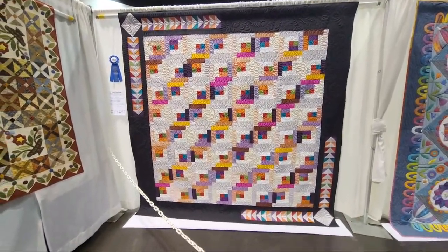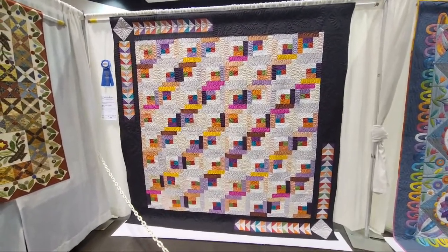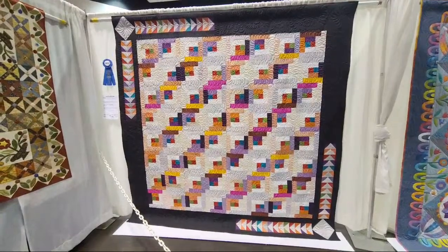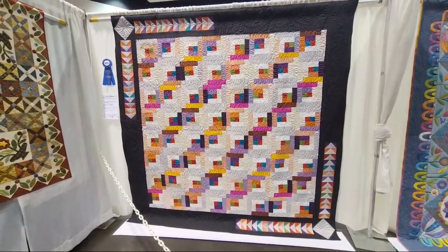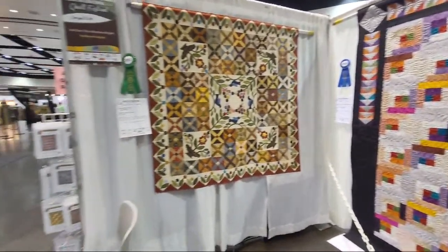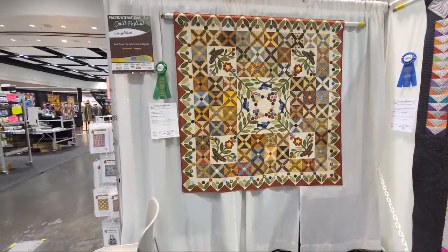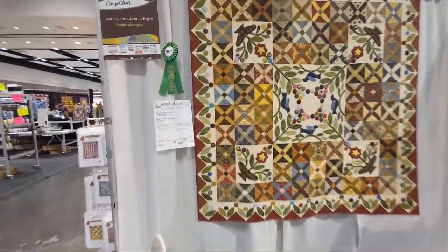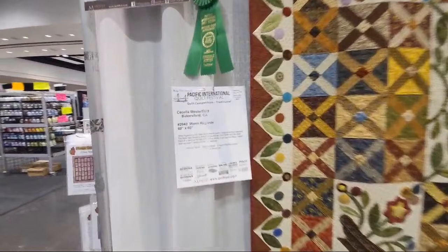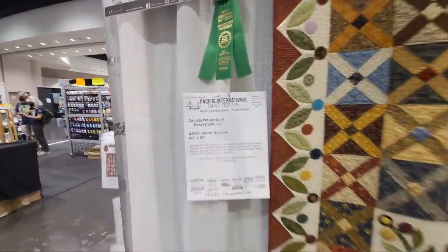The colors feel modern because one, they're solids, and two, they're silk. It's kind of a mix, but I don't know that this person even entered this quilt in traditional. They might have entered it in mid-century and they were like, no, go over here. This one is honorable mention in the traditional category.